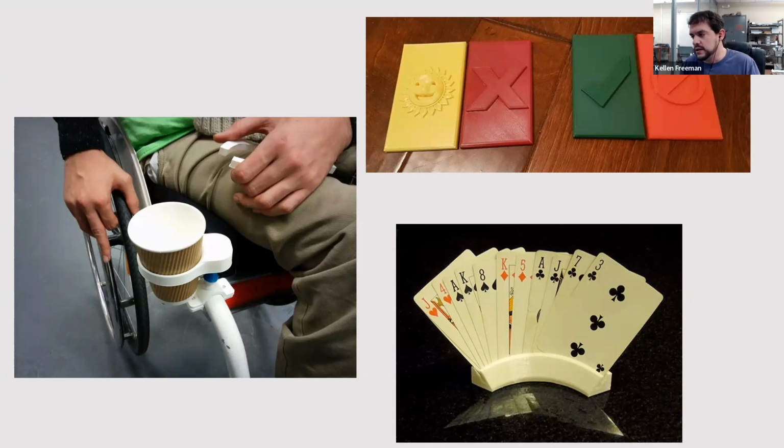And then I'm a board game player, so I mean, I love seeing the ways that you can adapt that. This is a card tray that will not just hold your cards, but will splay them out so that you can see them and hold them together. For those who can't hold on to a deck of cards but still want to be able to play along with what's going on.